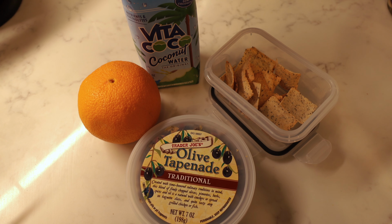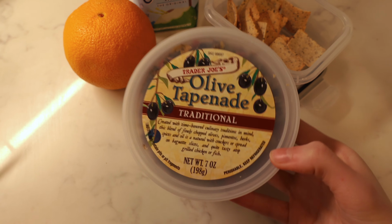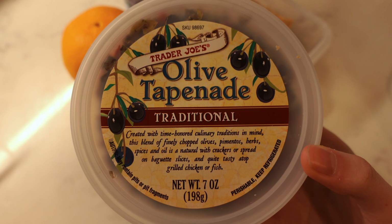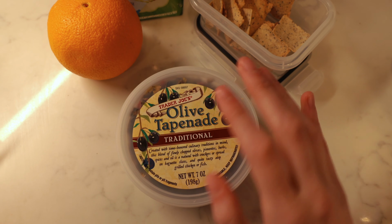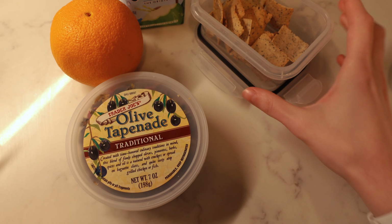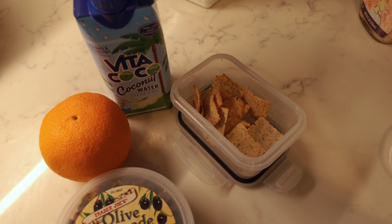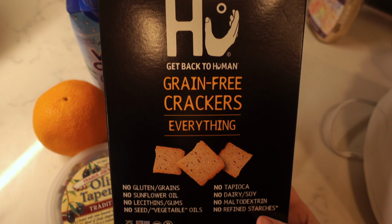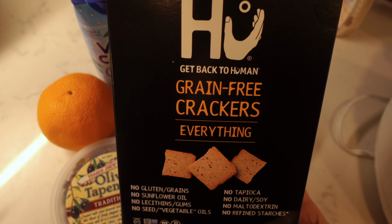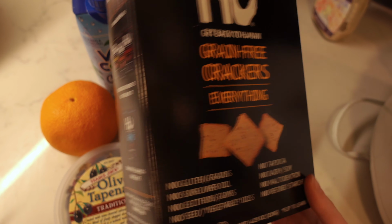So lastly, for snacks for today, I have a few different things. First I grabbed this olive tapenade from Trader Joe's. I really like this, and I just need to keep using it up before it goes bad. Then I have these Hu crackers. I haven't tried them before. I got those crackers at the Co-op last night as well. They're grain-free everything crackers. I haven't had any of their products aside from their chocolate, which I do really like, so I thought I would give this a try.